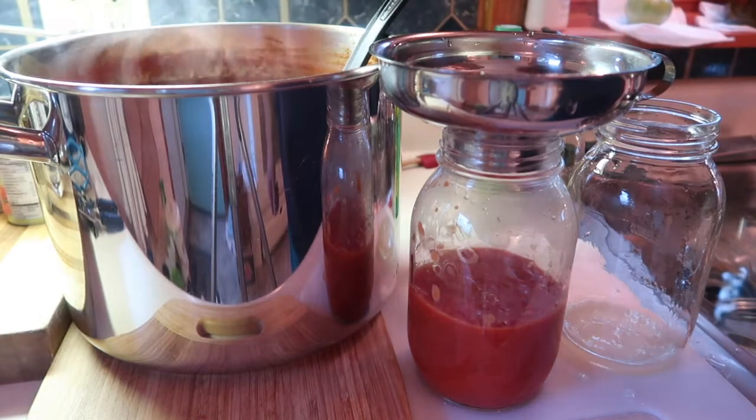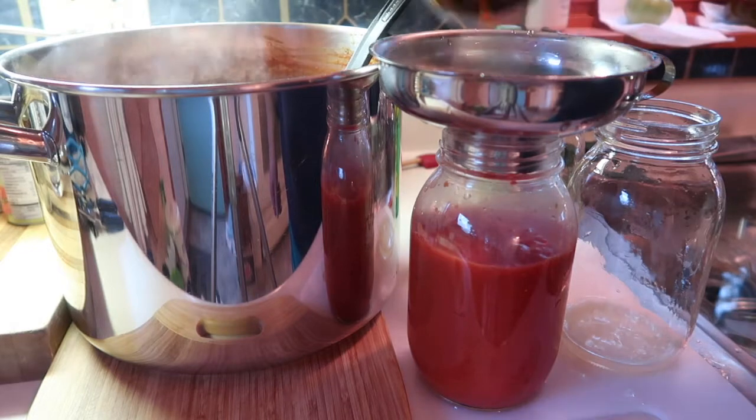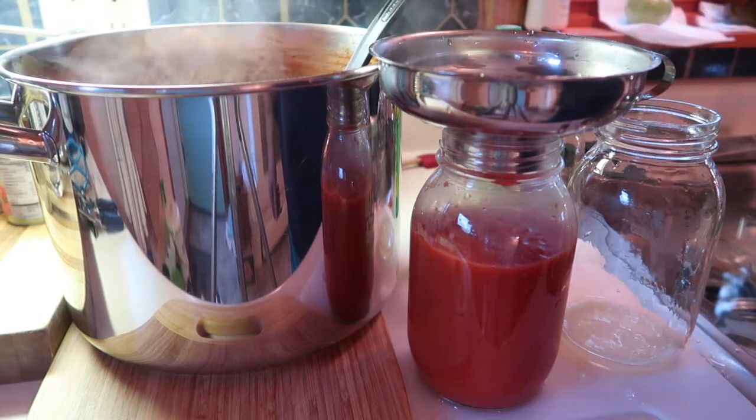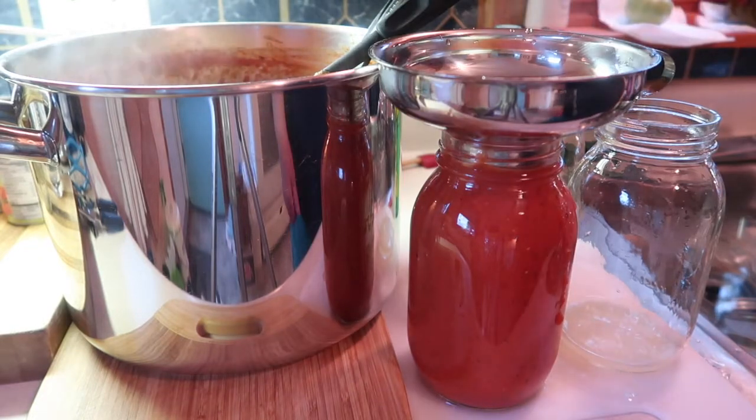This is much thicker than a tomato soup would be. It's not as thick as a paste, obviously. It's just like a puree that you would get out of a can of tomato puree. So you want to leave about 1/2 inch headspace.